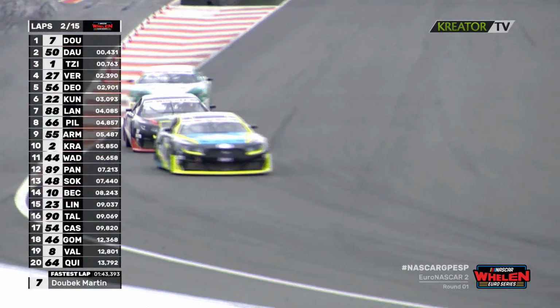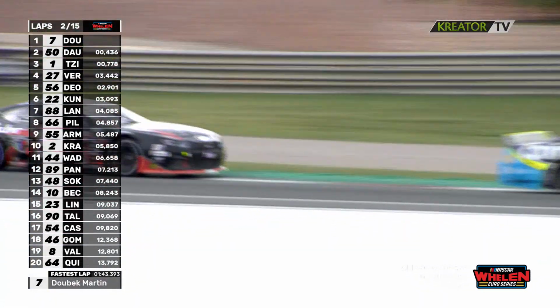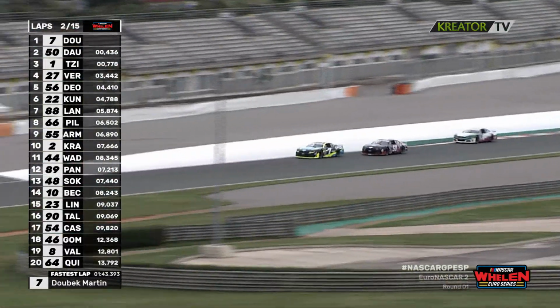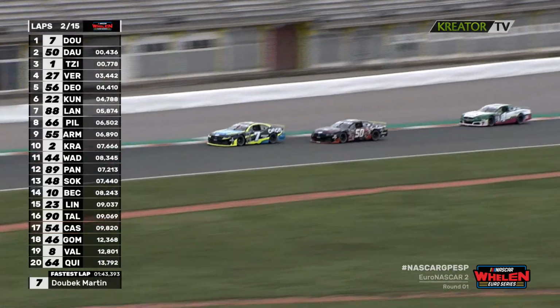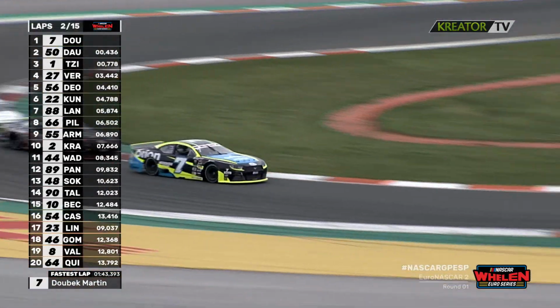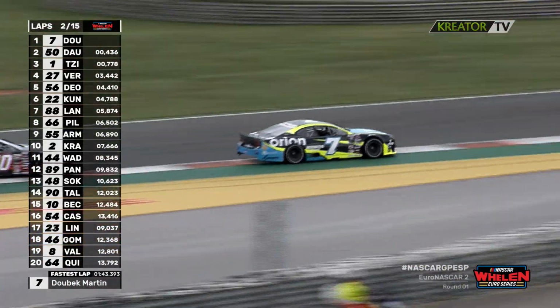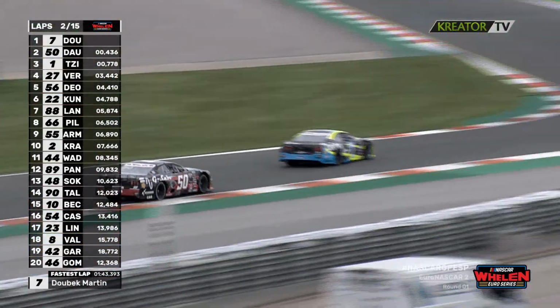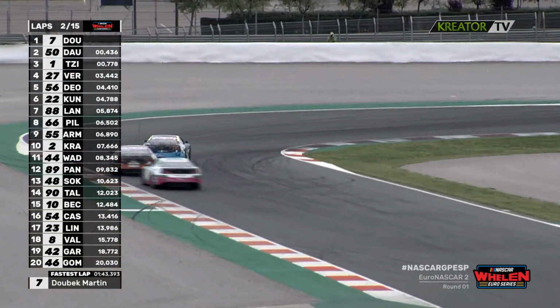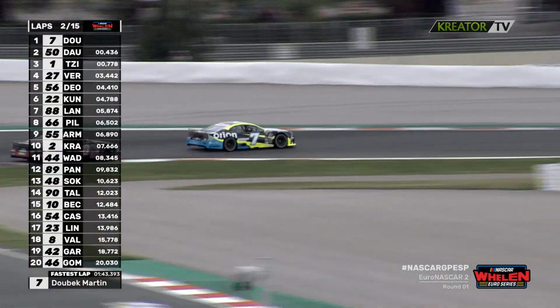He's the only driver in the field of EuroNASCAR 2 competitors that has won a previous race around here. Everybody else has moved on to EuroNASCAR Pro, all the former winners. So unless Tobias Dauenhauer claims the victory, we are going to have a first-time winner at Valencia. He's the only driver that would prevent that from happening. And at the moment, he's sitting there in 2nd place, but looking for the lead over his Hendricks Motorsport teammate that lies ahead.